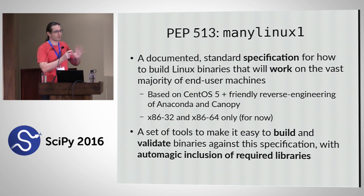This was a collaborative effort in a way. It's basically a friendly, specified reverse engineering of what folks like Anaconda and Canopy are already doing. But in addition to that, it's not just a set of rules you have to follow. It's also tools to help you do that.